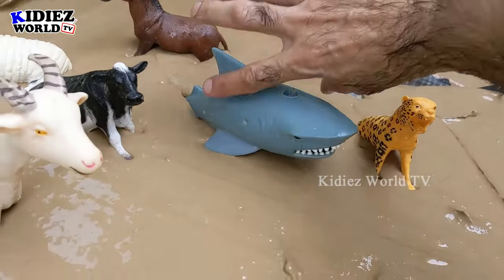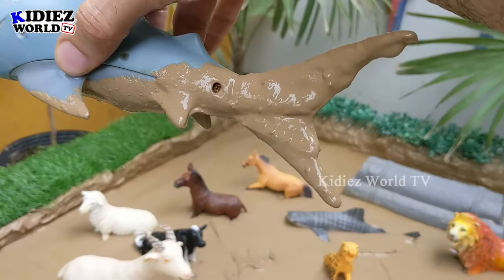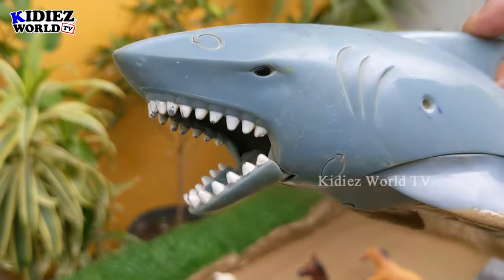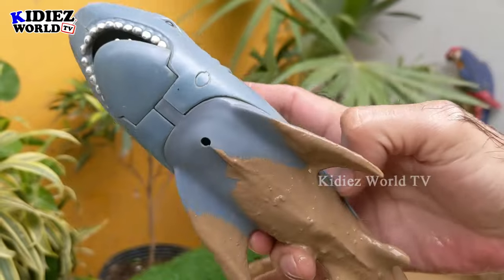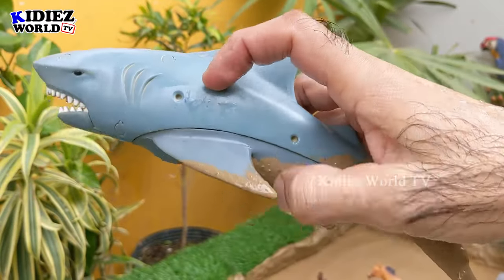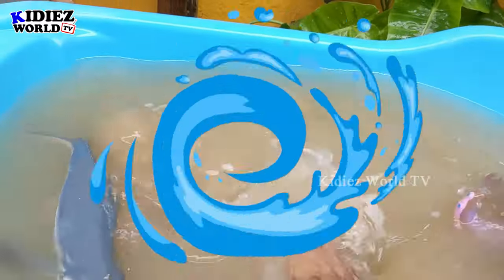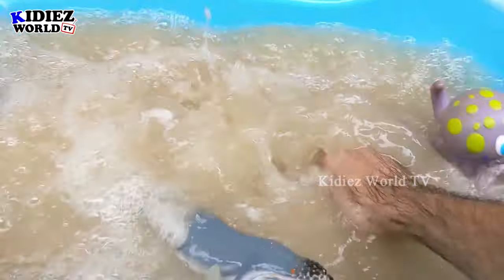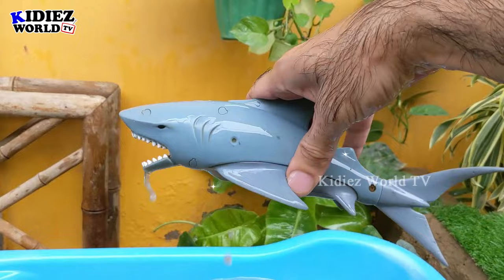And we have this big shark, which is a very, very dangerous and big sea fish. Here we have this big shark who has very big teeth. Wow, sounds scary? Yes, sharks are very scary big fish. Let's watch him, he's very muddy. Here we go, shark.